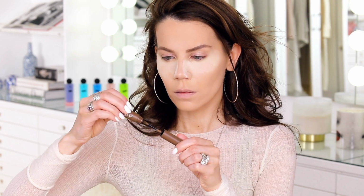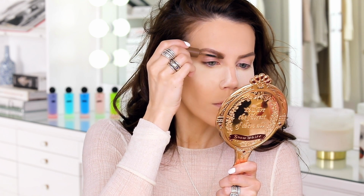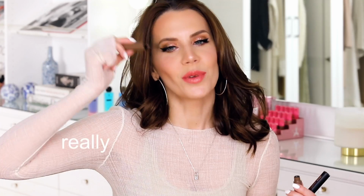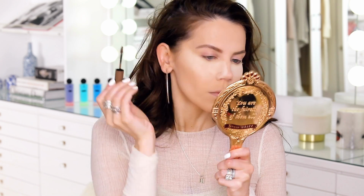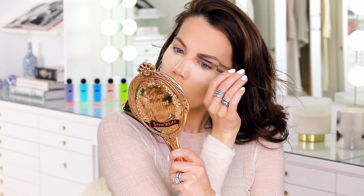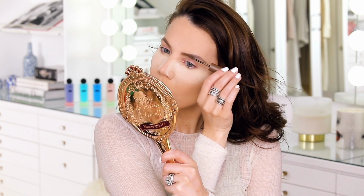I don't really like the branding so much, but this is such a nice product, and there's something about the fibers in here that really will amp things up. You will be able to build a brow so quickly. It's the opposite of killing a brow. This one is super good.